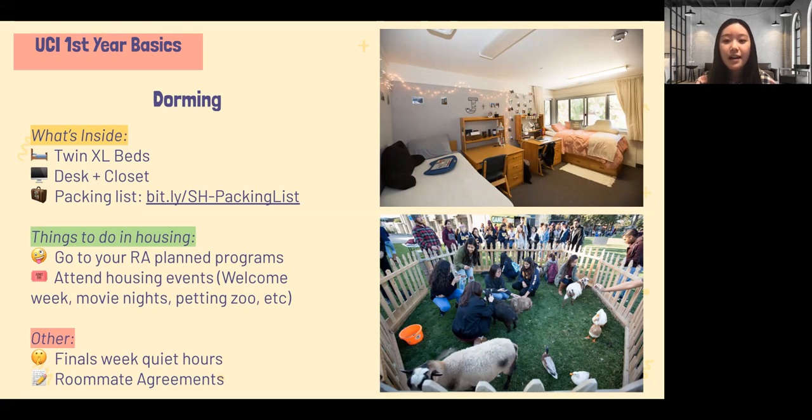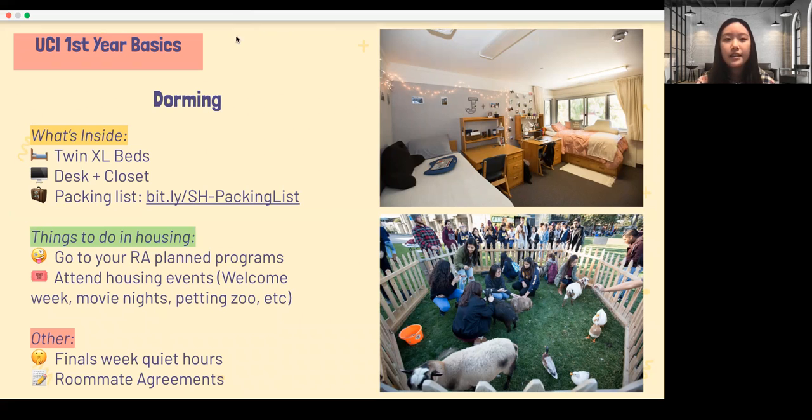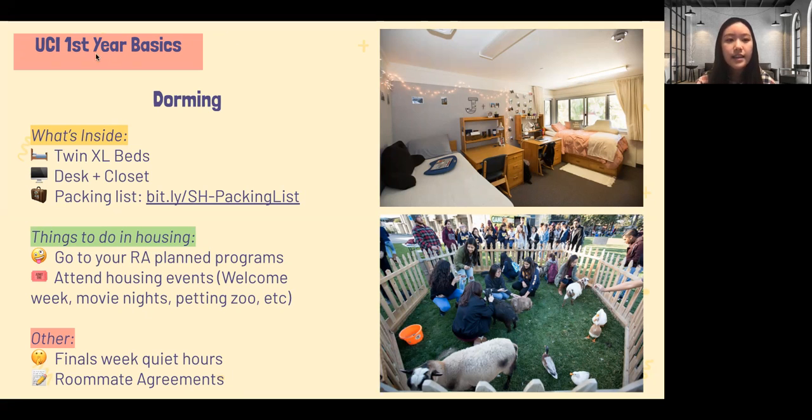There is an upperclassman, and she's also one of my friends, who's been passing down this packing list for the past couple of years. I think, Patrick, if you're also able to link that in the chat, it might be easier to access. It has different packing for dorms when you move into your apartments. She also does traveling a lot, so I think there's also a travel list in there too.